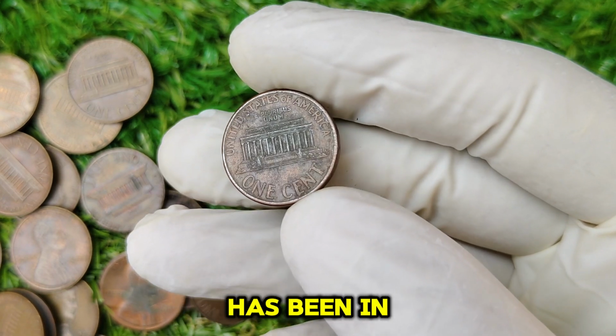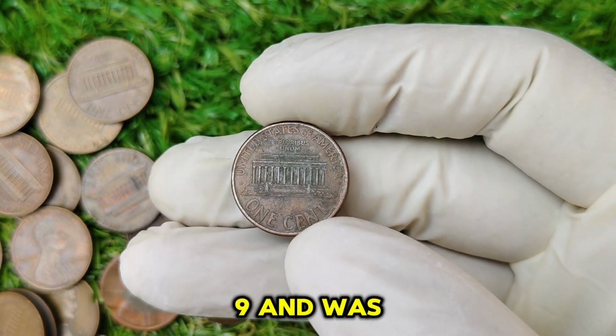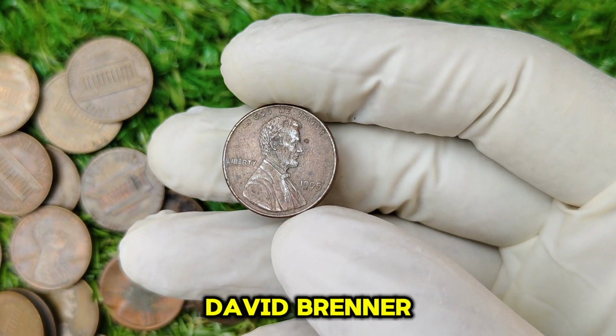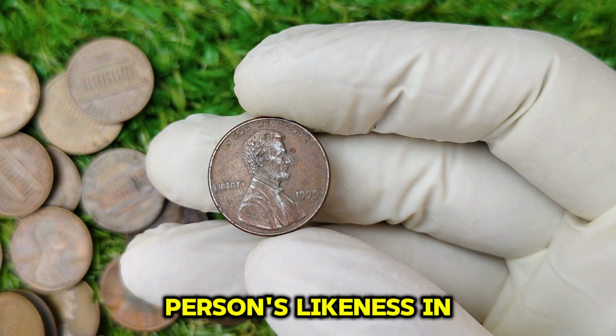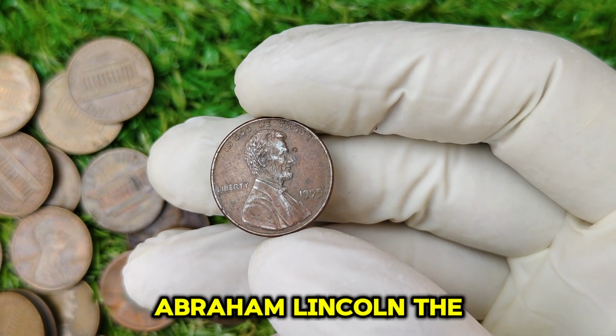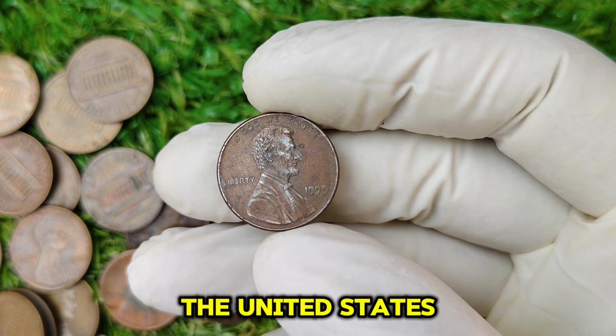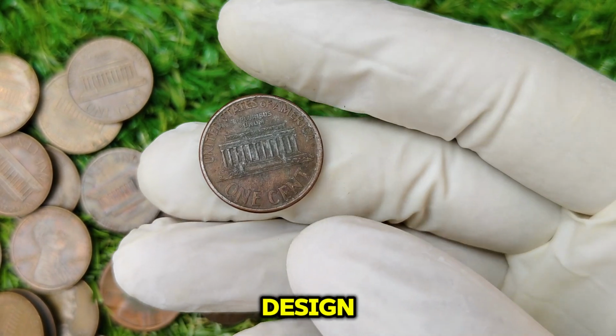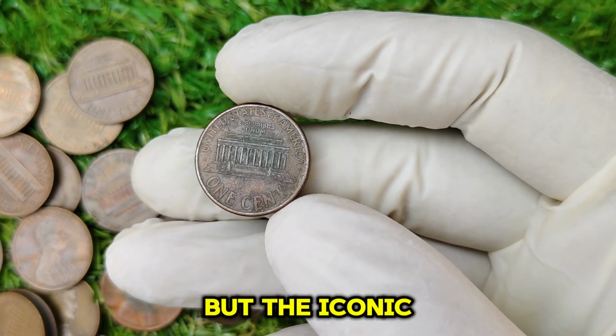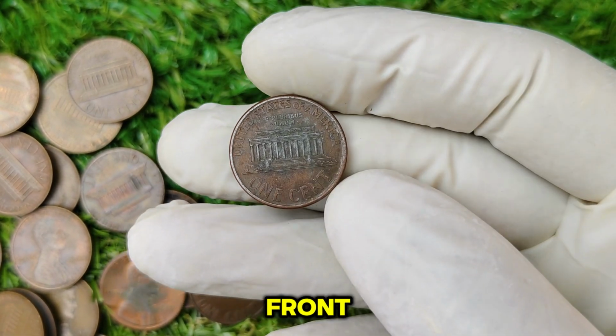The Lincoln penny has been in circulation since 1909 and was designed by Victor David Brenner. It was the first U.S. coin to feature a real person's likeness, in this case, Abraham Lincoln, the 16th President of the United States. Since its introduction, the penny has gone through a few changes in design and composition, but the iconic image of Lincoln on the obverse front remains a constant.